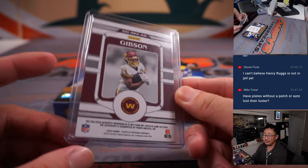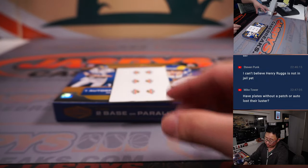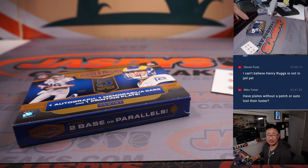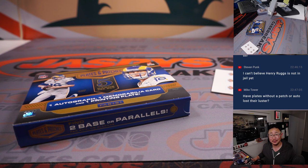Nice start. These three boxes are from a fresh case. So get in on it. This is a great draft class in here, too. Looking for Jalen Hurts, Joe Burrow, Justin Herbert, Tua, T. Higgins, Justin Jefferson. We saw CeeDee Lamb, Jonathan Taylor, and a lot more.